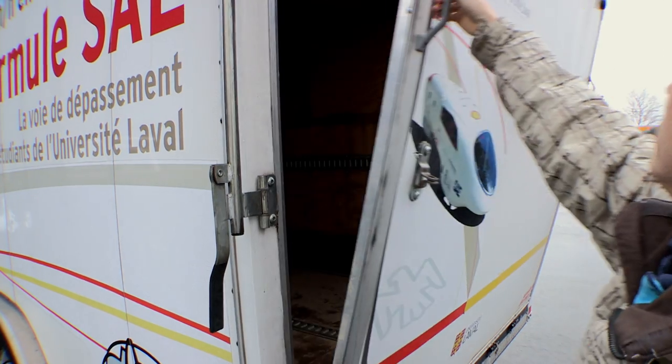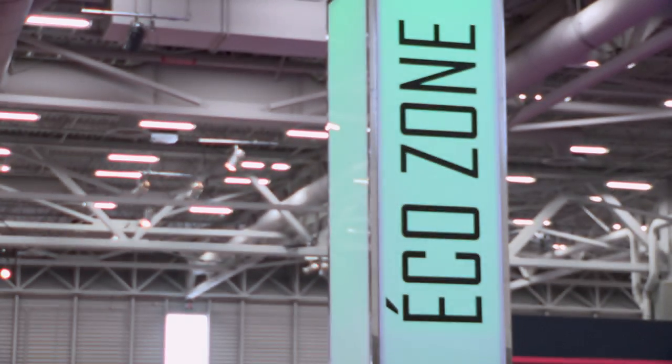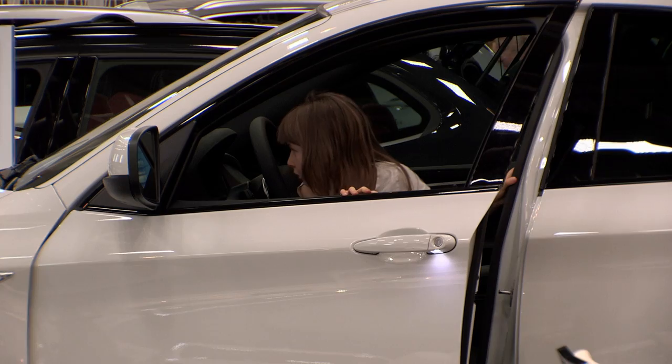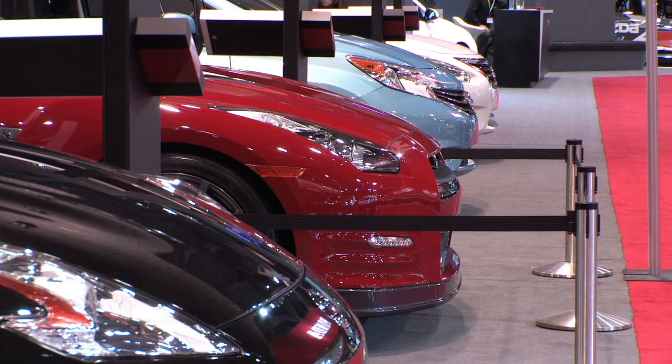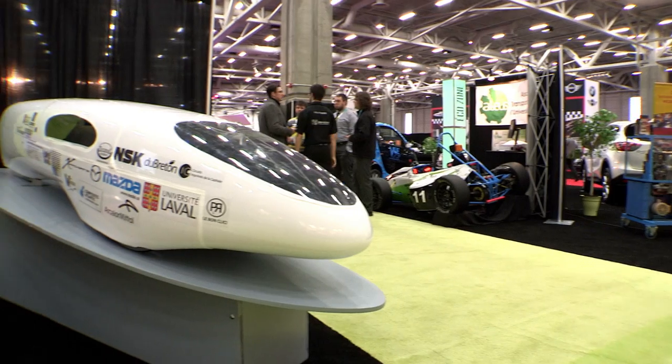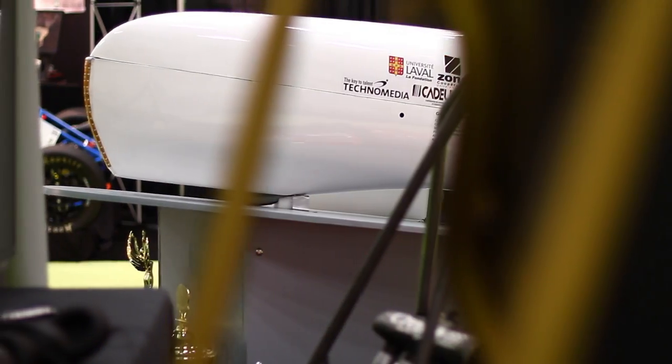Before going to the event in Houston, the team are invited to showcase their car at the prestigious Quebec Auto Show. People always come here and say, hey, what is that? Is this a helicopter? Is this a submarine? I wasn't really sure what it was. I thought it was a bicycle. It looks like a canoe at the back. They think it's a robotic thing.